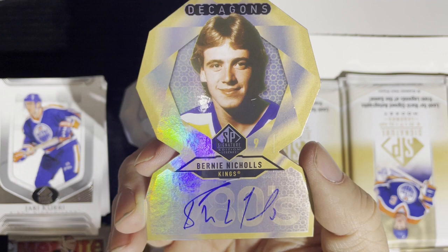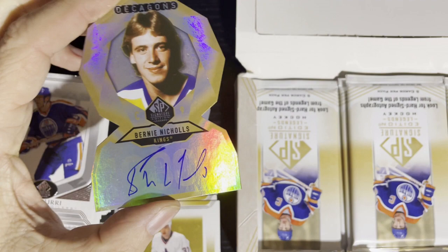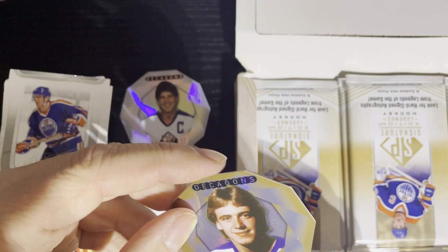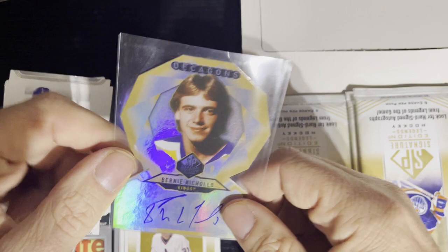Very nice. 1980s there. Good old Bernie Nichols. So we will love that. Very nice. I don't think I have a Bernie Nichols autograph. So let me get a sleeve here so I don't get any spittle on there. We don't want the spittle. Very nice autograph right there. Looks like he's with the Kings there in the jersey. But very beautiful card there. Get a very hippy-dippy, chromy trip. Take your gummies and get an autograph of Bernie Nichols. So very nice. We will take that.